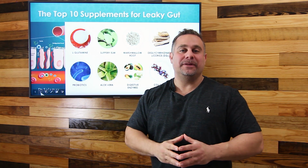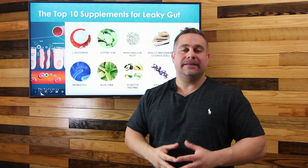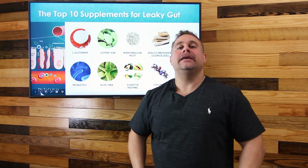So you want to consume marshmallow root in a supplement form, a good source that contains the mucilage that helps support the intestinal lining and to help support that barrier so that nothing can get through.